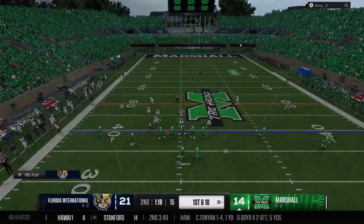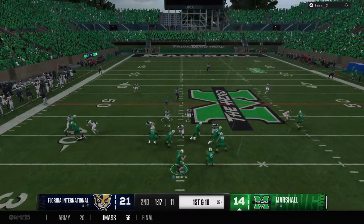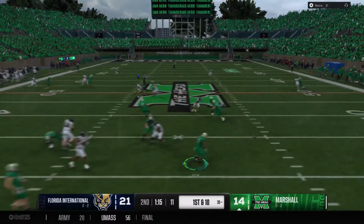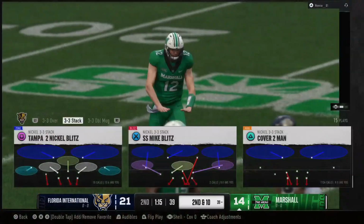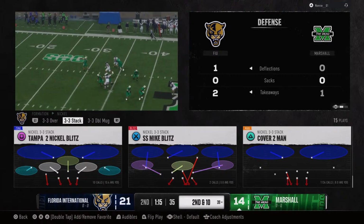Marshall takes over the ball, the Thundering Herd offense coming out. Well, the good news is they threw a touchdown pass last time. It was just to the wrong team, Jesse. Well, that's an unfortunate part of the game for quarterbacks, but guess what? They do happen. So you've got to be able to turn the page here and lead this offense.